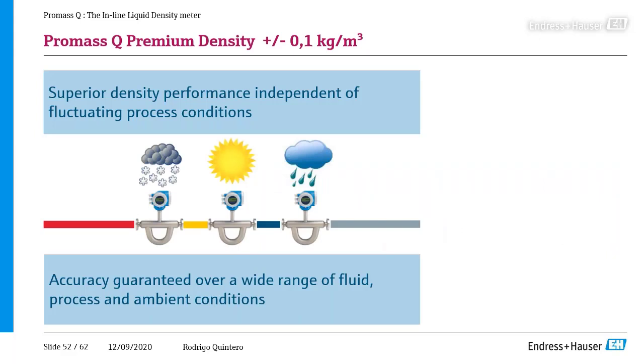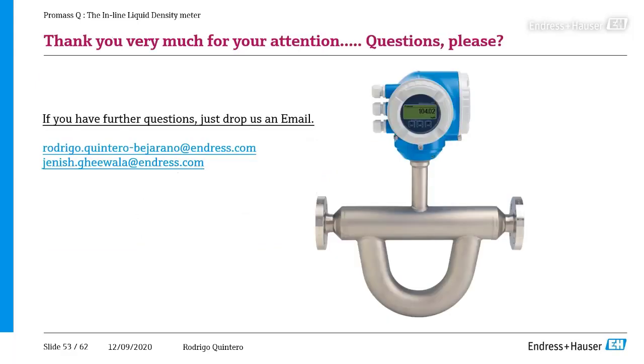So once again, we do all these tests and all this compensation just to make sure that our devices are independent of fluctuating process conditions, like I told you, and of course, the accuracy is guaranteed in the real world. Right? And I will say this is for the moment the presentation. I think I made it good on time. If you have any questions, I believe right now is the time for questions, right, Rob?